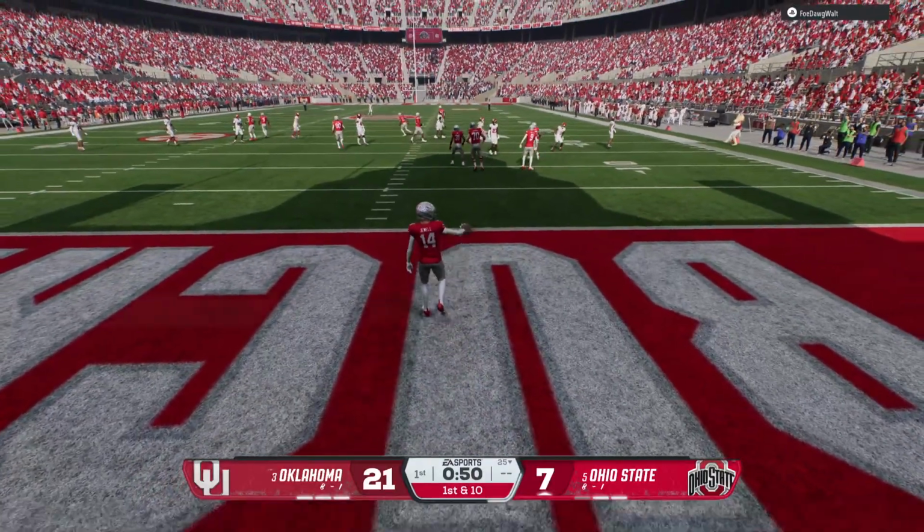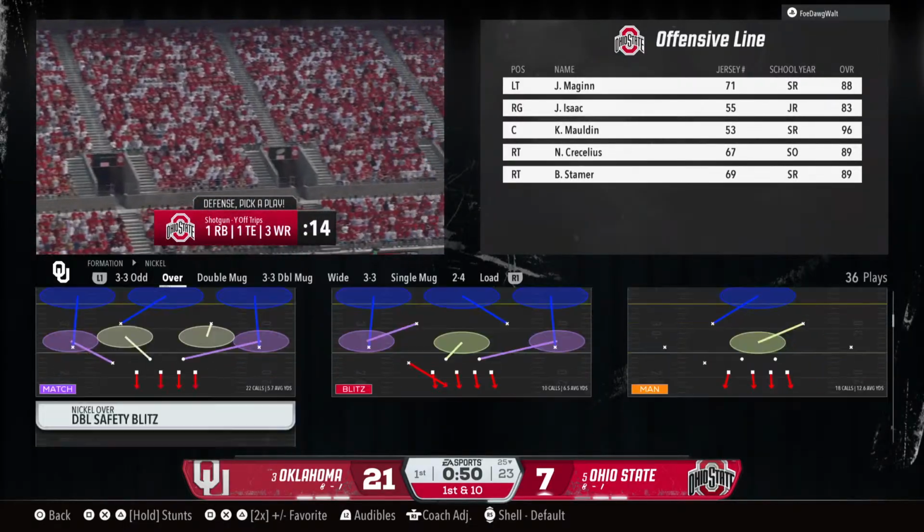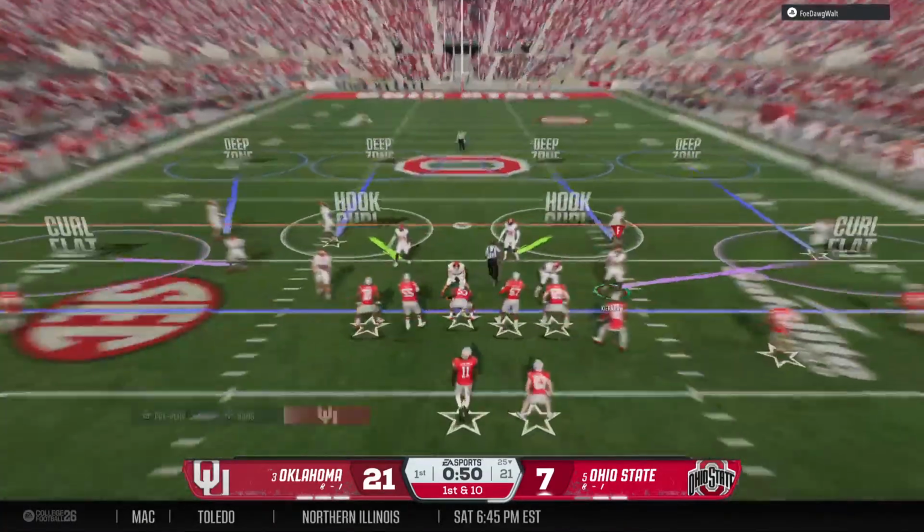So it'll be a touchback. Ball spotted at the 25. First play of the drive now from the 25.